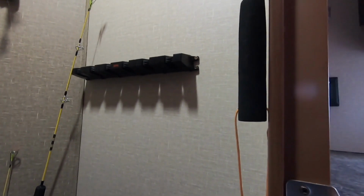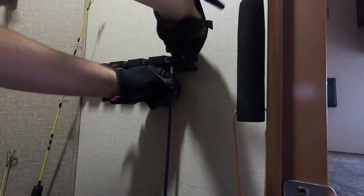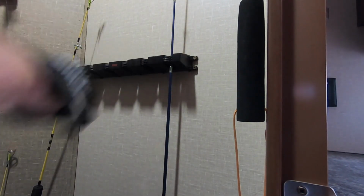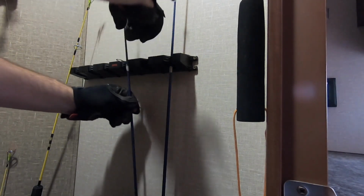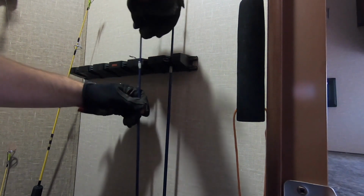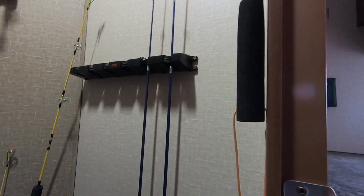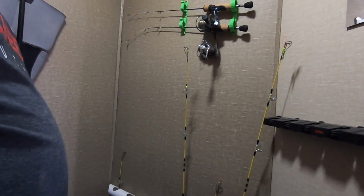The third style I use in this camper is these ones from Rapala. They just kind of snap in there like that. You got to be real careful because these jaws are pretty tough and they will take a fiberglass rod and make a bad day. So I just kind of give it a little pinch there before I put it in. So we'll go find some reels for those jaw jacker rods and go from there.